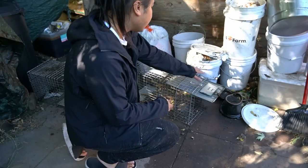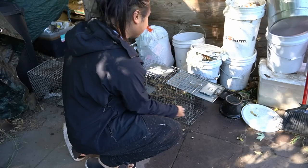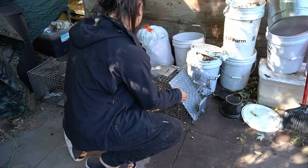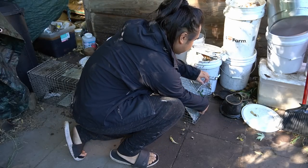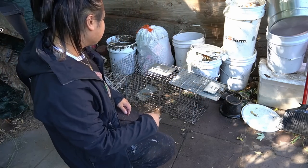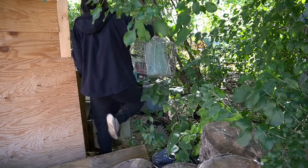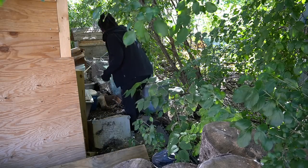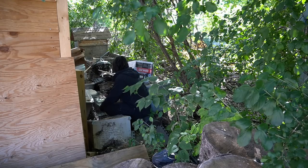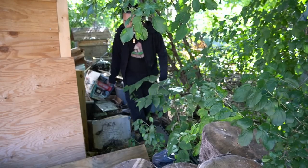This one here, I have set up the system already. I'm just going to take this bait here and toss it in the back. Oh, that's fine. There you go, it's sitting in the back now. There you go, and set it up like that. We're going to set this one up also. There you go. It's all set up again now over here, and we're good.